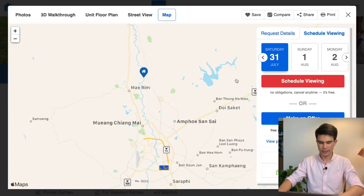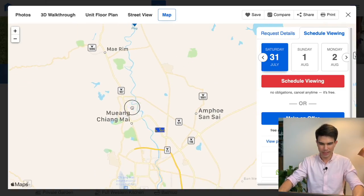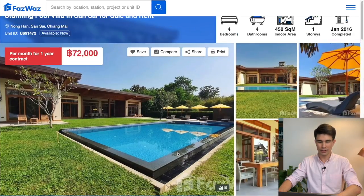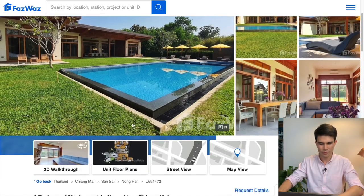Okay, so looking at the map view here, it's in Mae Rim district, way north of Mueang Chiang Mai here. So, I mean, yeah, technically you're still in Chiang Mai province, but it's quite a drive away from main Chiang Mai city here, but it's right along the Ping River, so that's really, really nice. Okay, and again, photographer who took the photos of this, bravo, bravo. Ugh, I would Photoshop out this water tower, but okay, that might be false advertising. So okay, maybe not do that.